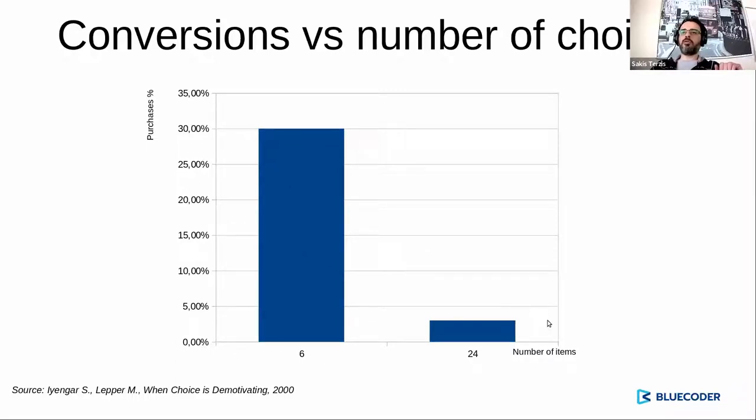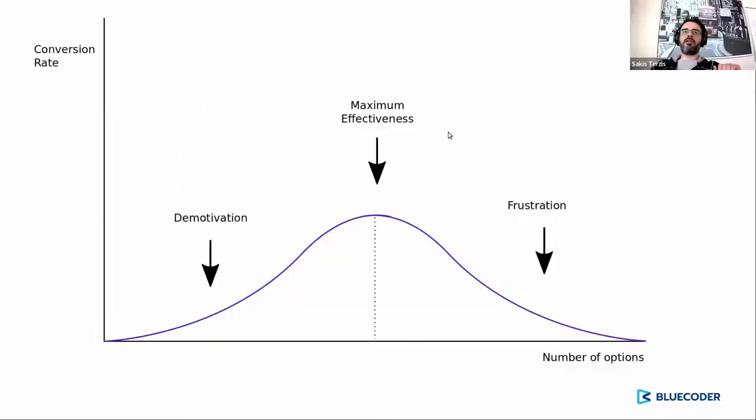And it turned out that when they showcased 24 jams, the purchase rate was around 3%. And when they showcased six jams, the purchase rate was around 30%. So do you still believe that the more choices, the better? It turns out that when we offer so little choice, we are demotivated to make a decision. And when we offer too many, there is frustration because of our constraints, our time constraints, our mind's capacity constraints. So there is an optimal point where the maximum effectiveness is achieved. And our goal on the web is to maximize this effectiveness.